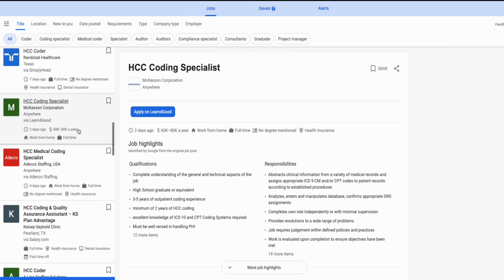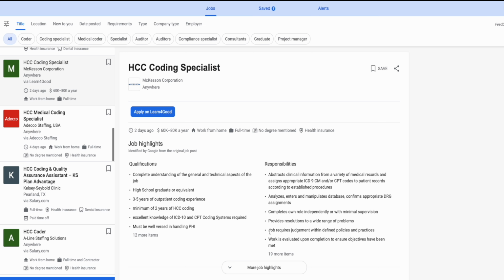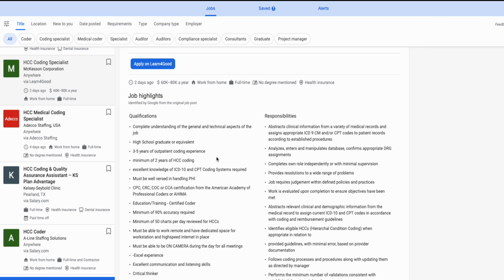certified coder certification through AHIMA or the AAPC is required. This one right here is titled HCC Coding Specialist. Now this one is different. It says HCC Coding Specialist, but look at the verbiage here. It says ICD-9 and CPT. Now it states that you want to have knowledge of. When you go over here, it says that you will abstract clinical information from a variety of medical records and assign appropriate ICD-9 and or CPT codes.